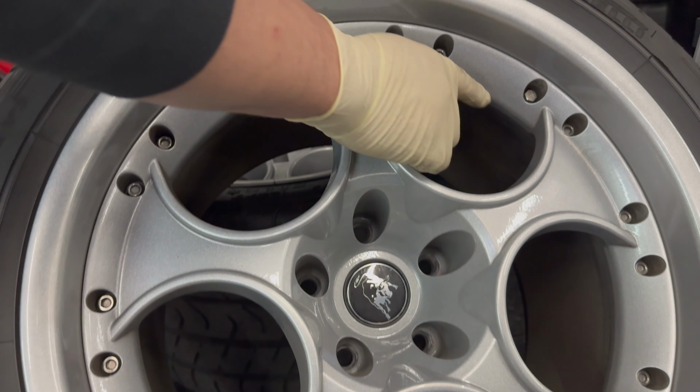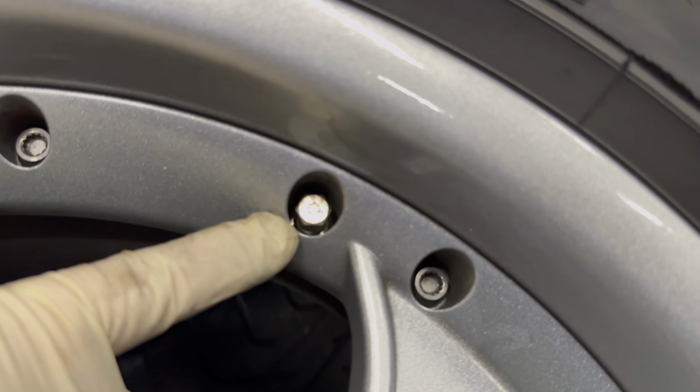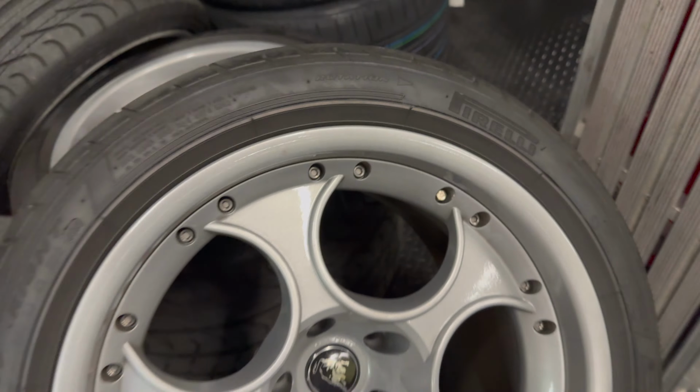If you look real close right here. Wow, that's your valve stem. Did you guys see it before? Yeah. Let us know in the comments.